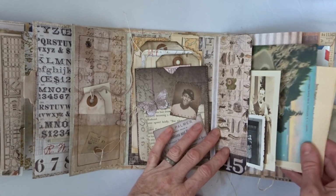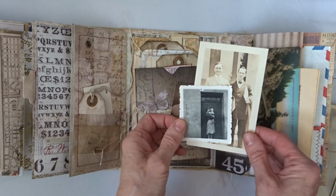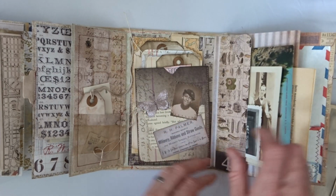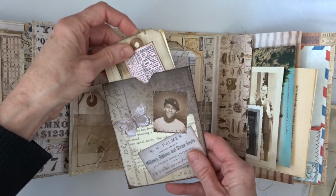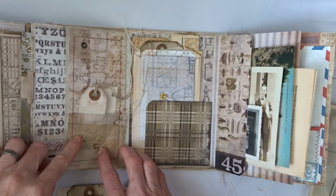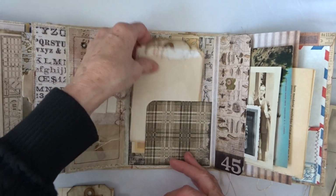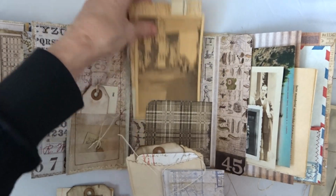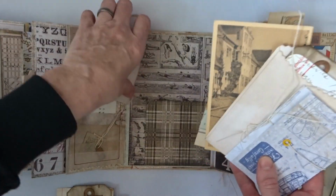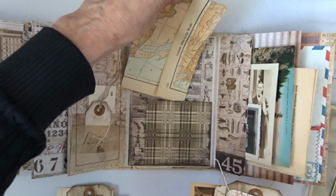And then just more ephemera in here. Pictures. I don't know where they're going. They look like businessmen. And a mom and a child. And more wonderful ephemera from Feeling Sentimental. And some tags and tabs and bits. And some more little hidden pockets. And just more ephemera tucked in. This is a nice big pocket here.